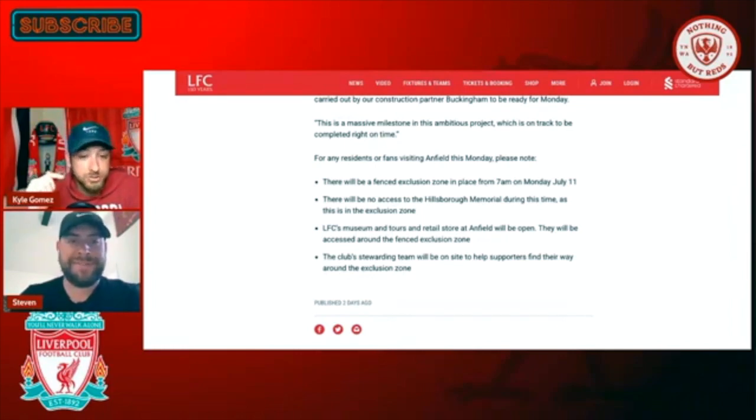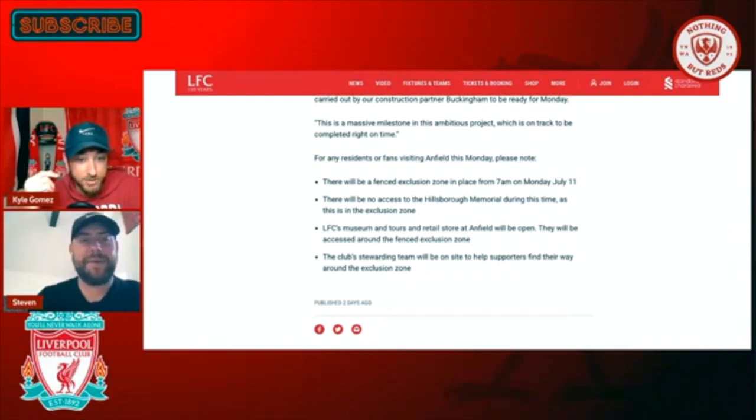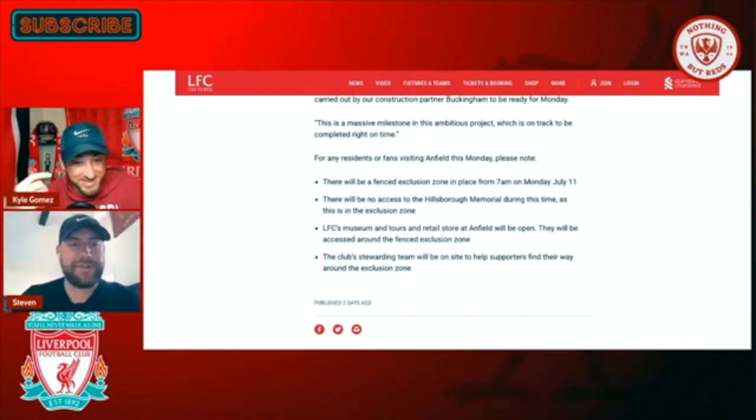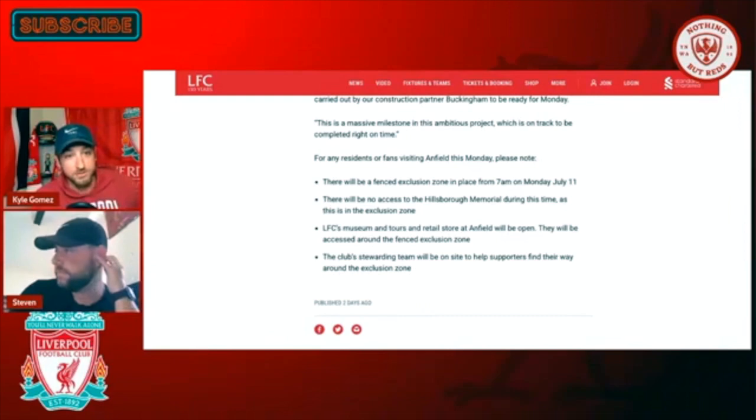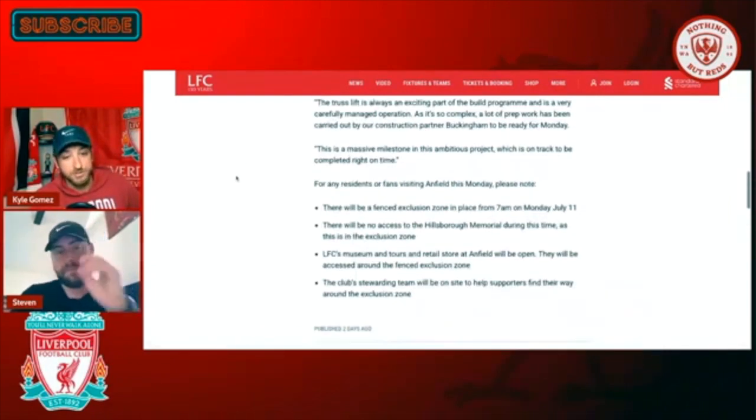And the club, of course, they'll be open. What's that? Of course they'll be open. Oh, yeah. You got it. You got to make money to fund the Darwin Nunez deal. Yeah. The club stewarding team will be on site to help supporters find their way around the exclusion zone. So shout out to all the stewards helping everyone there.